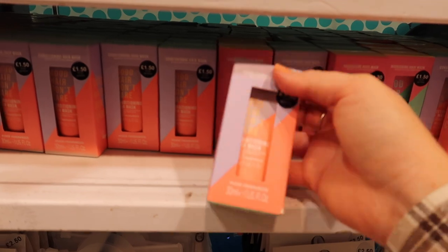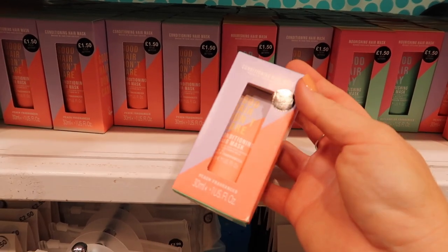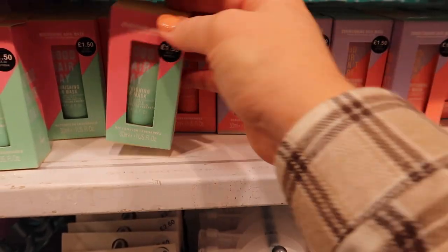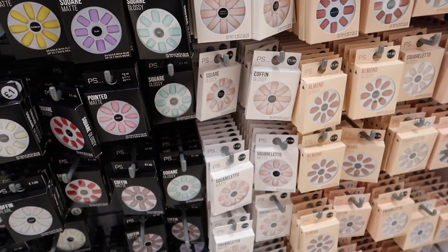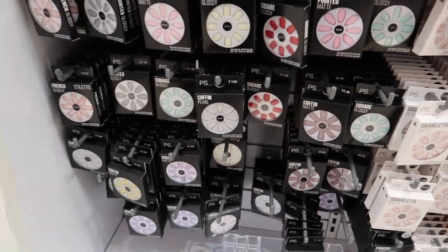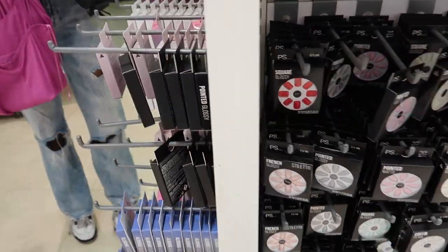They're new. So it's a little single use conditioning hair mask at £1.50. It's nourishing. That's conditioning. Unfortunately, there's nothing new to report on Primark nails this month. They're all basic designs that I've seen before.